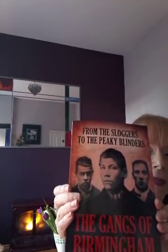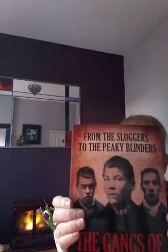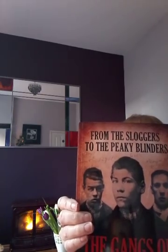These are from the sloggers to the Peaky Blinders, and it's the early 1870s, when Birmingham was actually a boom town, called the workshop of the world. And the word vicious gang wars, I don't deny it, and they were yobs and slobs and everything else, but families looked after each other. A lot of these people were driven, some of them were evil, yes, I agree, but a lot of them were driven by poverty. The sloggers were the hooligans of their day.